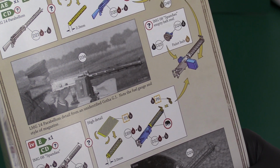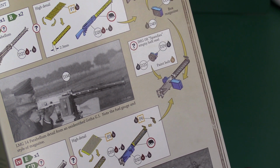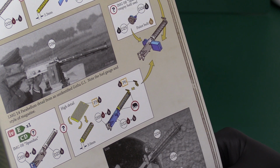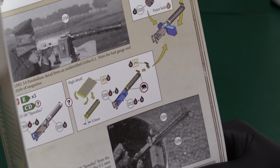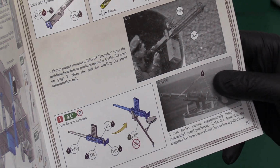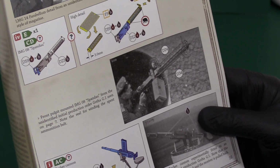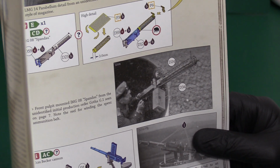And here we go. Here's a chap doing a bit of target practice, testing the Parabellum. And then you've got the Spandau empty machine gun belt reel. And they were a reel rather than a drum usually. Yeah, it was a reel for the bullets and then a drum for catching the spent shells. As you can see, there's a photo here. Yes, interesting. Note the reel for winding the spent ammunition belt. Oh, actually, so the action of the gun itself makes the belt move, and then the reel is just a free-flowing reel, I think. I don't think it's powered. I think it just winds it up.